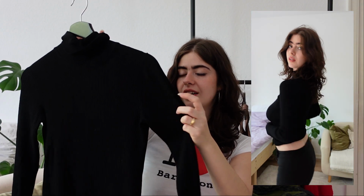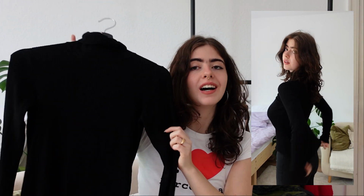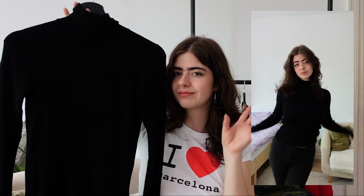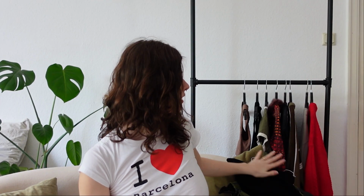Then we're coming to a bit more basic pieces. I also bought a very basic black turtleneck because the one I had had holes in it. So I bought this one for 6 euros or 7. Under 10. I don't really have much to say about it. It's a basic black turtleneck. I think you can't really go wrong with a black turtleneck.